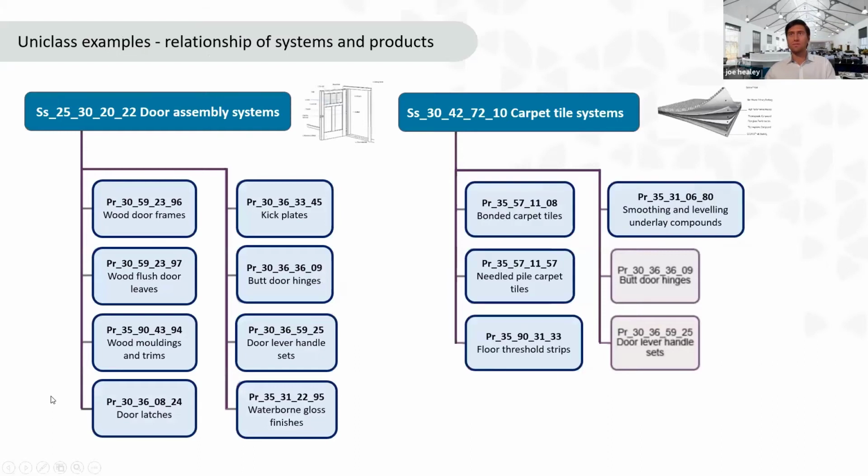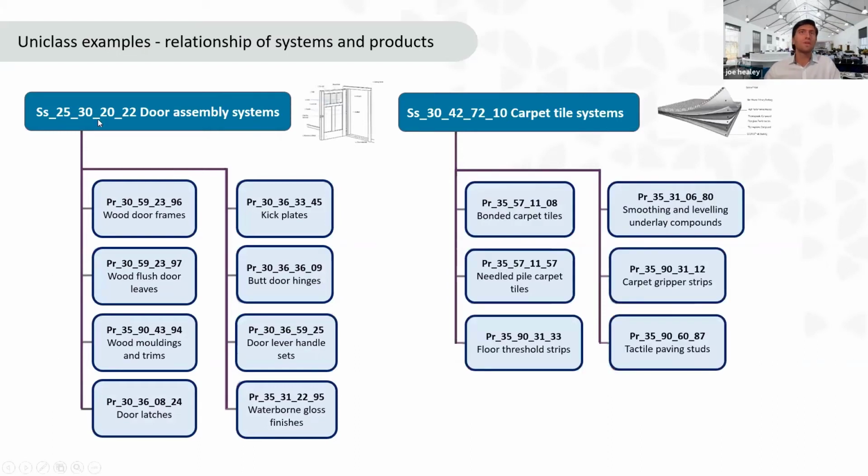So this one, we skip through those. As you can see, for example here, a door assembly system or a carpet tile system is made up of lots of different products. As we were saying earlier, it's a bit of a step change in terms of just putting something into your spec and thinking that's my product that I want in. You're specifying a system. So a door assembly system here is made up of the wood door frames, the door leaves, the wood mouldings, the latches, all these things. Similarly, a carpet tile system is made up of the actual tile itself, then carpet gripper strips or floor threshold strips or tile paving studs you can sometimes have in. There's a bit of understanding there just to see that it's systems and products.